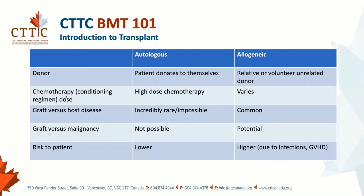So again, the two types of stem cell transplant that we do are either autologous or allogeneic. The major difference between the two of them is that in autologous, the donor is the patient, whereas in allogeneic, it's anybody else, typically either a relative or a volunteer unrelated donor. Again, in autologous, the reason to do a transplant is to safely deliver higher than normal doses of chemotherapy. In allogeneic transplant, the reason for doing this, again, varies. It's sometimes to deliver a safer than usual dose of chemotherapy.